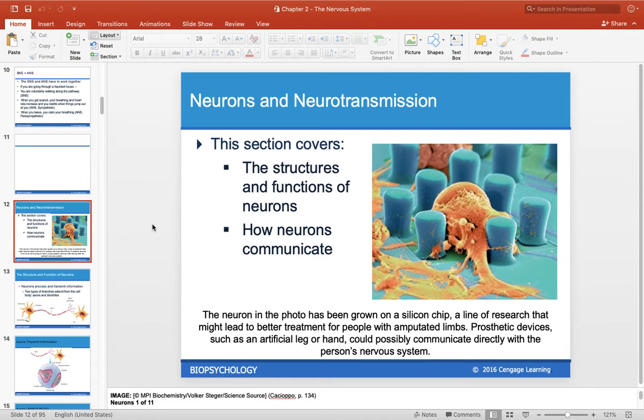This picture on the left is kind of interesting. I'm actually going to stay in this view today because I want to be able to use my mouse. So this picture on the right here is a silicone chip. That's the blue part, and there's a neuron growing on it, which is pretty cool. So scientists have been working to get neurons to work with silicone chips in order to allow some computer-brain interfaces, which means that our brain, our nervous system, can actually communicate with these artificial electronic systems.